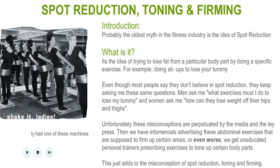Then we get these infomercials selling abdominal exercises that are supposed to burn fat off a specific area in your body. Or even worse, we get uneducated trainers prescribing exercises to tone up certain body parts. This just all adds to the misconception of spot reduction, toning and firming.